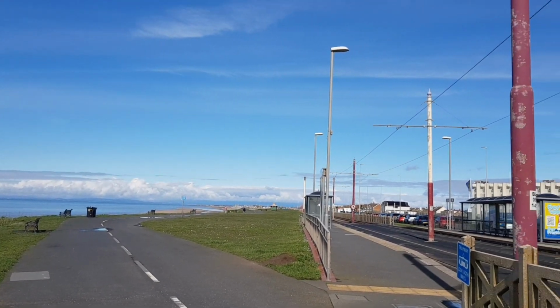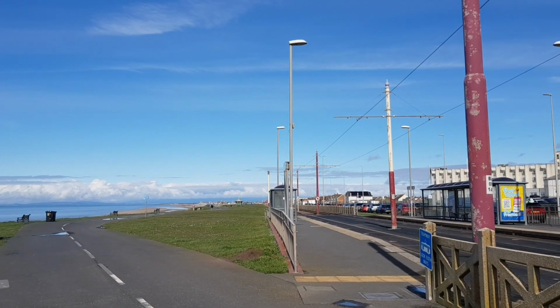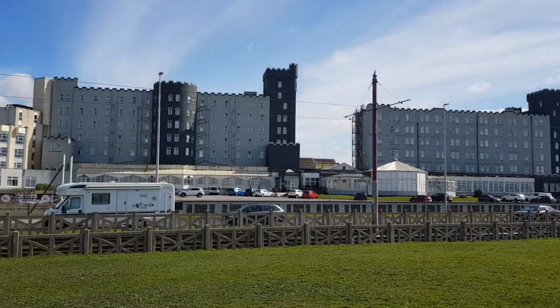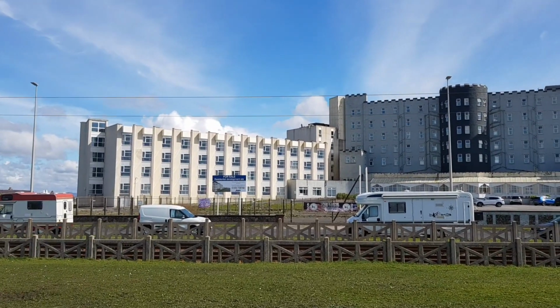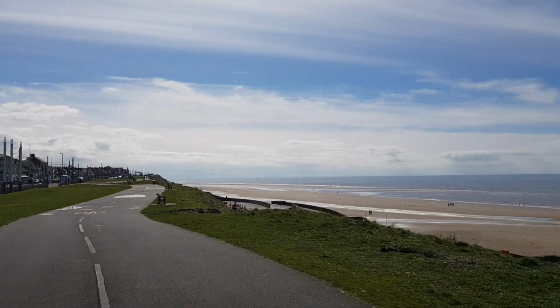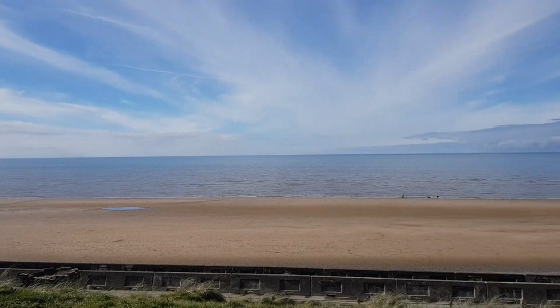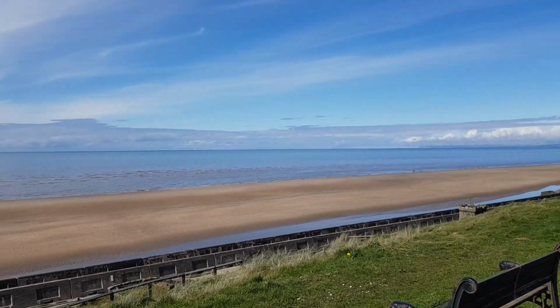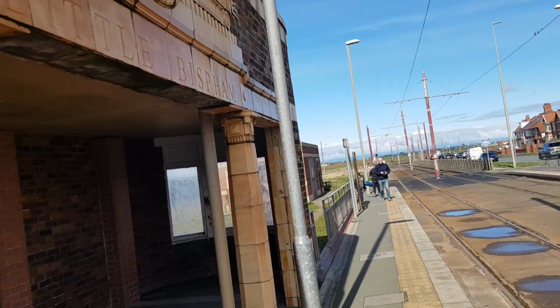So we're coming close to Cleveleys. It's not far in the distance. Norbreck Castle just needs a little bit of tender loving care, don't it? Needs a bit of money thrown at it. Oh, a magnificent location. You look out your window, you're paying 15 quid for a room, and look at the view. Look at that. Cheap as chips. Some of the original architecture there, viewers.